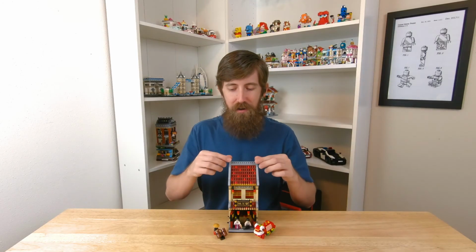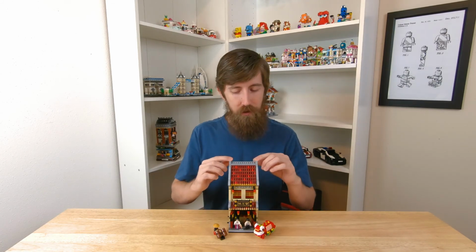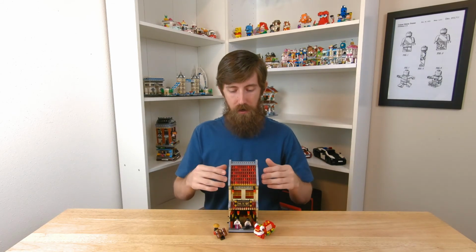So that's what I thought about it. I think it's a great looking build. I like some of the accessory builds, but not some of the others. I did have some minifigure problems there. Thankfully, I was able to find some spares in my collection. Usually that's not a concern though, so I wouldn't worry about it too much. But overall, it looks like a great building, both from the front and the back.